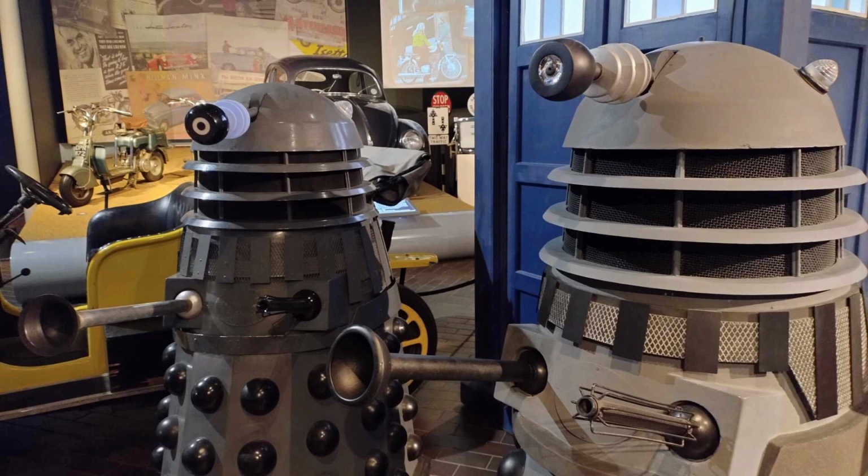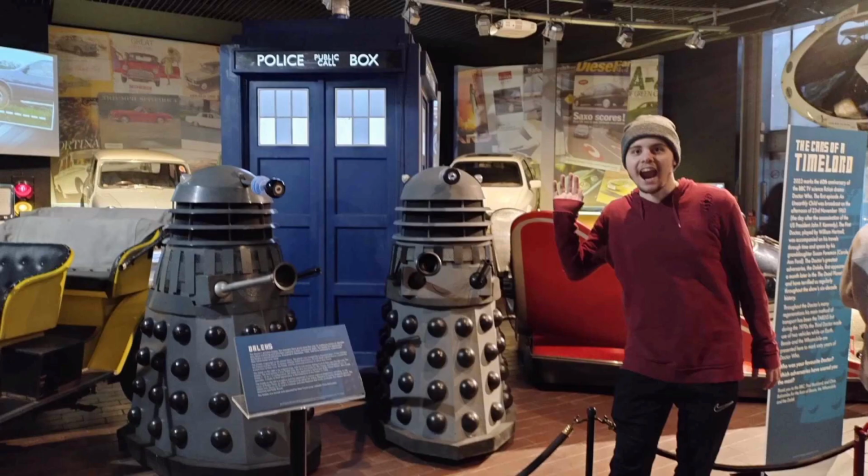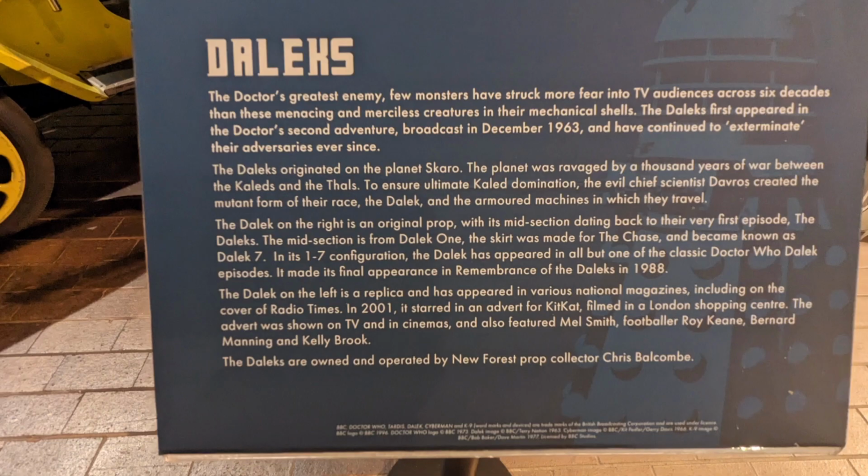So then we had the two classic Daleks. They looked awesome. They really stood out compared to the vehicles and the TARDIS behind them. Really, really cool addition. I believe one was a prop and then one was a remake. However, these are both owned by a New Forest collector, so that was pretty awesome. And there's me having a bit of fun with the classic Who Daleks. And here's a little write-up for you to read so you can see their origins.